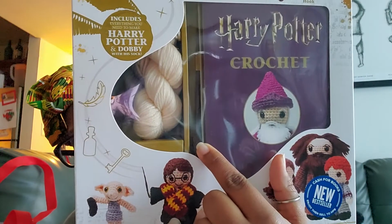But I wanted to make some Harry Potter stuff, and I got the one for Dumbledore, I think. I'm not even sure. But the best part of this is that the crochet hook is actually Harry's wand. I don't even know if you can see that, but I thought that was pretty cool, pretty dope. It tells you how to make all of them. They are time consuming, so if I make the whole thing, I'm going to sell them for quite a bit, because that's gonna be a lot of time.